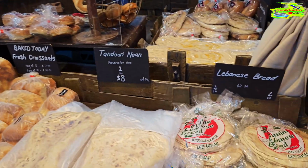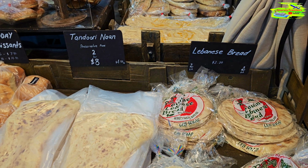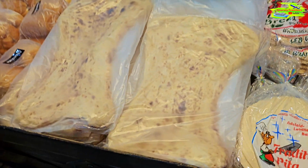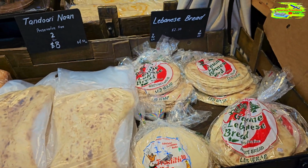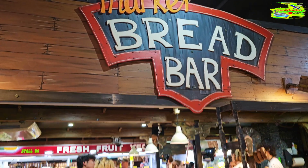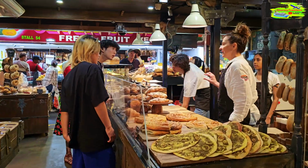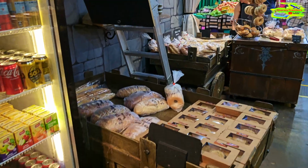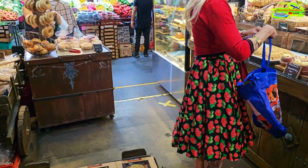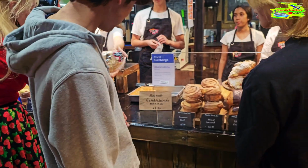We just came across another Lebanese bread shop. Look at the size of the breads. They're always delicious. You have to bake them or toast them, and they become alive. It's a beautiful bread shop, bread bar, and they're selling a lot of pizza breads with topping and Middle Eastern Greek sweets like baklava and few other things. Very special one like galaktoboureko.